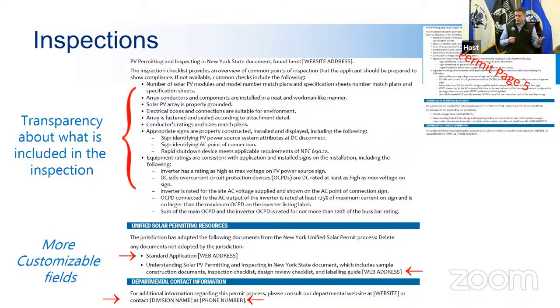So the whole point of the unified solar permit is to clarify the items that are required for the inspection, so there's no surprises, right? You don't want a contractor to not have the documentation they need to know what's going to be inspected and come back and be like, well, this wasn't listed in the requirements. You want everything to be standardized and make sure everyone knows everything that will be inspected and the quality that's necessary.